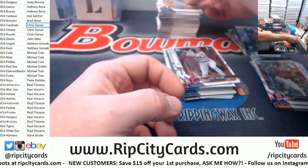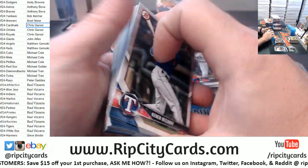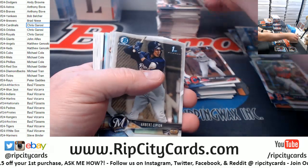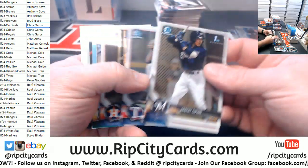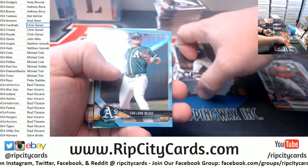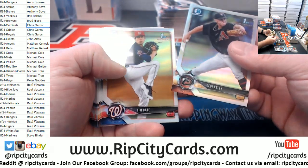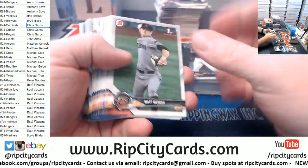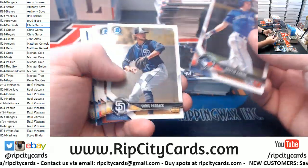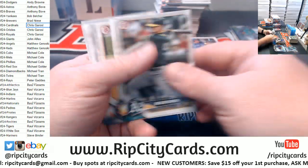Decker and Osiris Johnson in refractor versions. How long do you have per pick in MLB to draft? Do you get like an hour in between picks? Or do they try and quicken it up a bit? A Neuse to 402 for the A's. Levi Kelly and Tim Cate in refractors. Drew Ellis and Cal Mitchell in refractor.